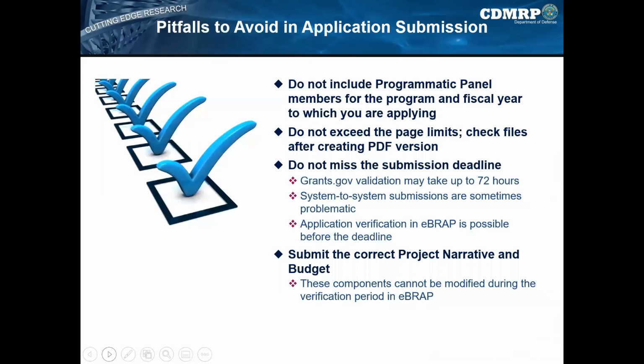Do not miss the submission deadlines. It's important not to miss the submission deadlines. Remember, validation can take up to 72 hours in grants.gov. System-to-system submissions are sometimes problematic, so remember, using that workspace is a godsend. Application verification in eBrap is possible before the deadline, as long as you get your application in beforehand. And submit the correct project narrative and budget before the application deadline, because you cannot modify these during the verification period, which is after the deadline in eBrap.